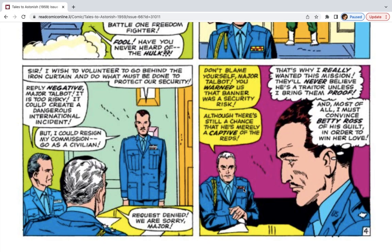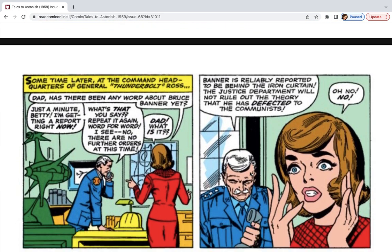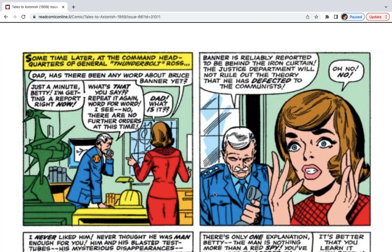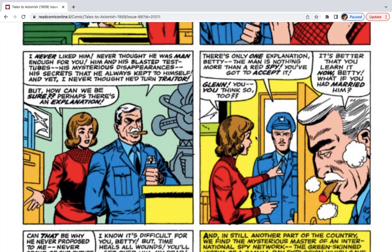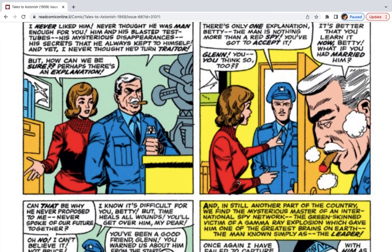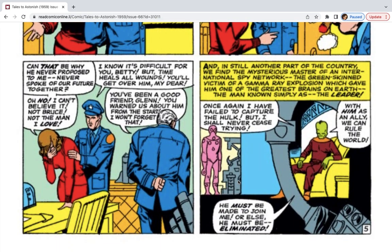Well, Betty Ross has feelings for Bruce Banner, and she's just so in love with Bruce Banner, and so taken aback by what's going on, that she's so naive that she doesn't want to believe that it is possible that the man that she really loves has turned traitor, that he's now working for the Reds, that he was a spy this entire time. Thunderbolt Ross, as well as Major Talbot, is going to, unfortunately, as we see in this issue, convince Betty Ross that yes, it seems to be true.